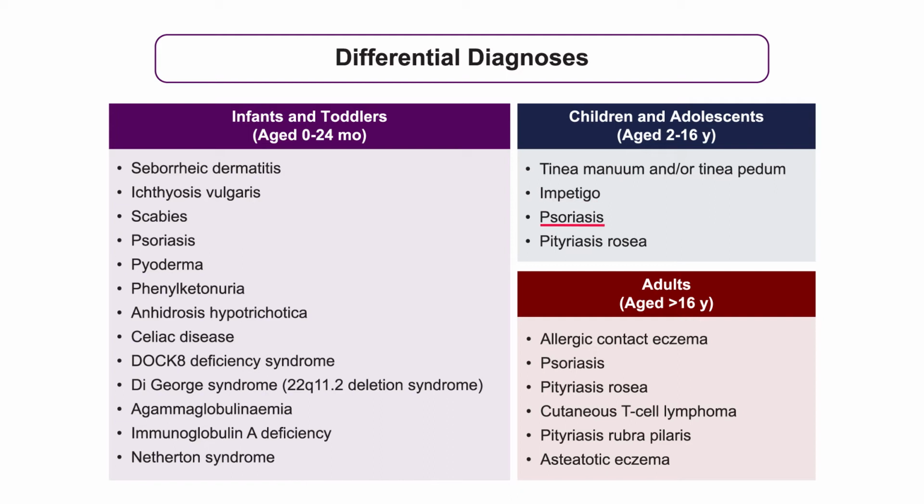Occasionally, it's difficult to tell the distinction between psoriasis and eczema. And in rare cases, some children and adolescents will actually have manifestations of both psoriasis and eczema. It's certainly unusual, but we do see it. As we get into the adult age, psoriasis again can be a difficult differential, particularly on hands and feet. It can be really tough to tell them apart. Fungal infections can mimic eczema and allergic contact eczema, but normally there are some clues as to the distribution.